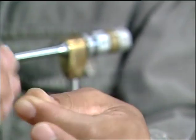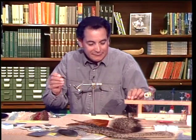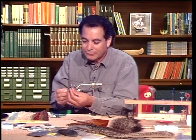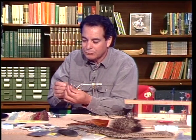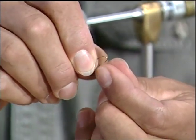Now, the fly I'm about to tie requires for me to put on a bead. This is a very, very small glass bead, very difficult to see. And I'm going to thread it. And also, when you remove the barb, it makes it so much easier to put the bead onto the hook.